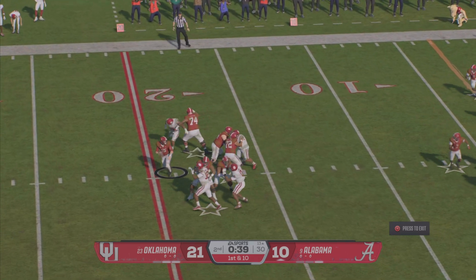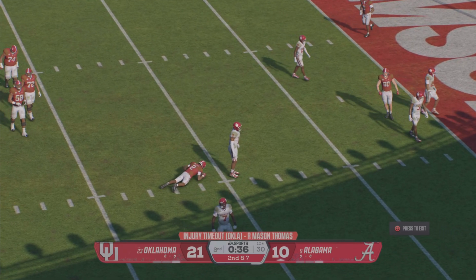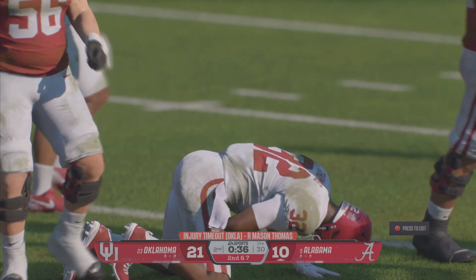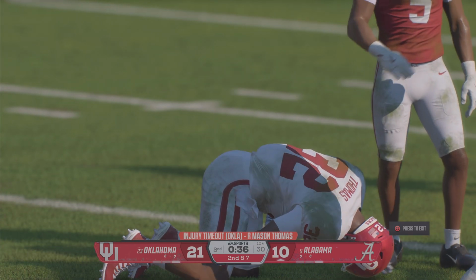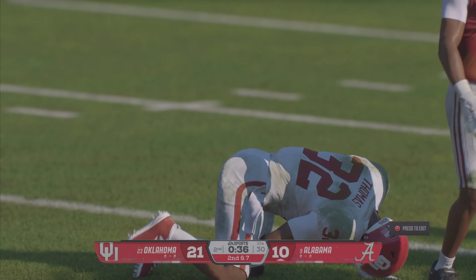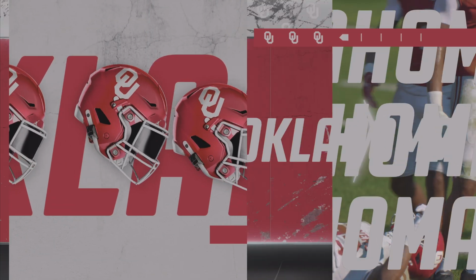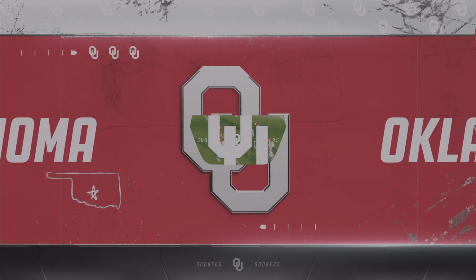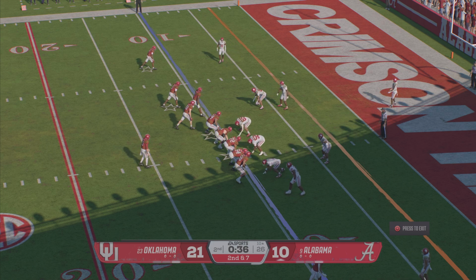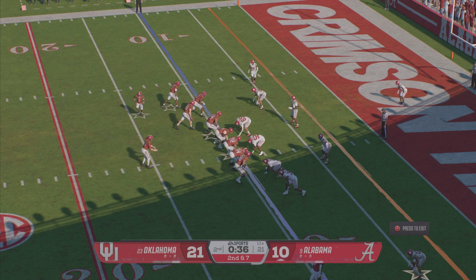Snapping it from the red zone now. Looking to throw. Oh, the spin move. The junior able to bring him down quickly. Looks like a player is down injured at that last play. We'll take a timeout while they check it out. Coming to the line on 2nd down. This is important. They want to avoid a 3rd and long.